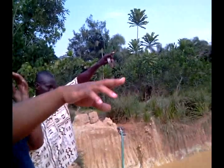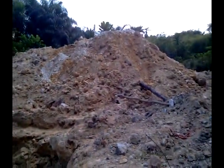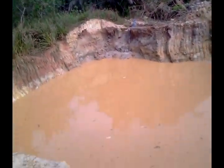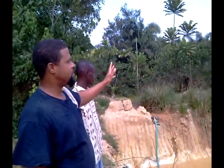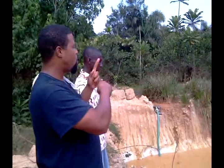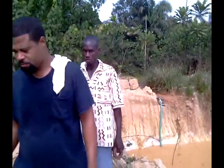Now, as you can see, a lot of the materials came out of this hole right here. Eventually, as you can see, the pump takes the water all the way to the work site. So now we'll go to the work site and we'll show you how the water comes back through the bush and goes back into the hole. And I'll demonstrate it to you. Let's go.